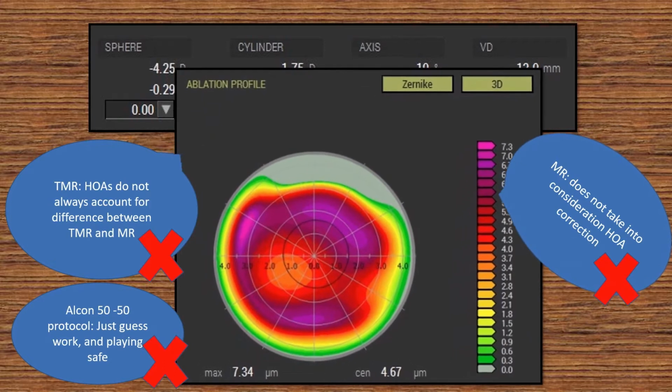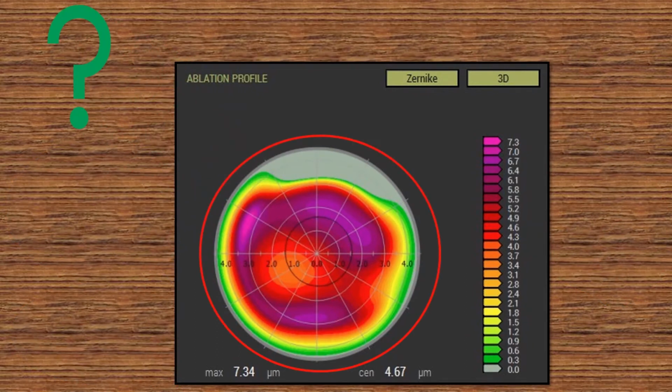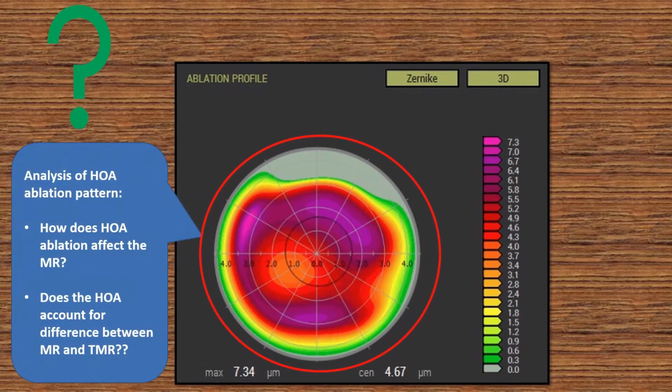So what exactly is the missing piece of the puzzle here? The higher order aberration ablation profile. If somehow we manage to get a tool which can analyze this higher order aberration profile, we will be able to answer two very important questions. The first, how does the higher order aberration ablation affect the manifest refraction? And secondly, does the higher order aberration account for the difference between the manifest cylinder and the topography cylinder?